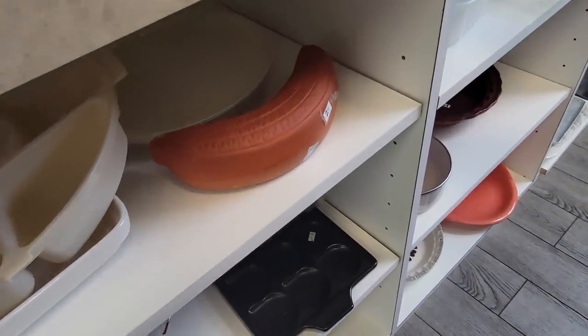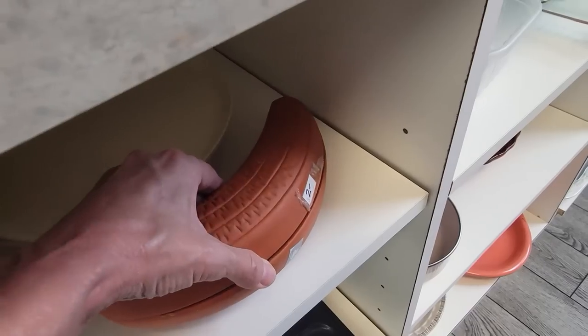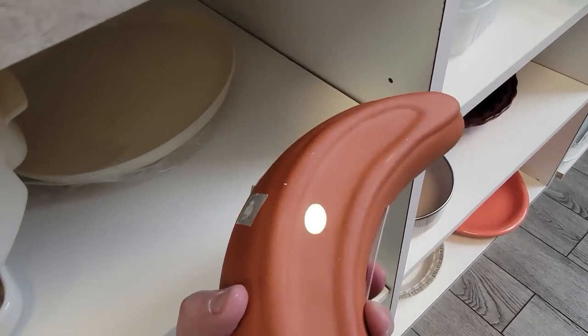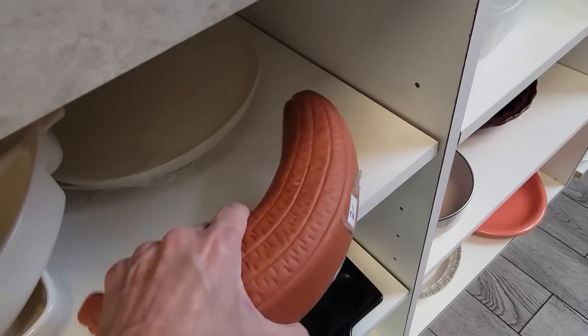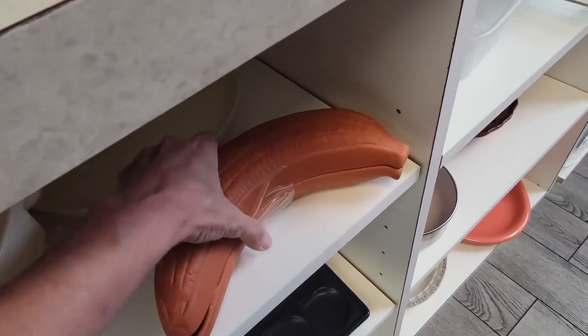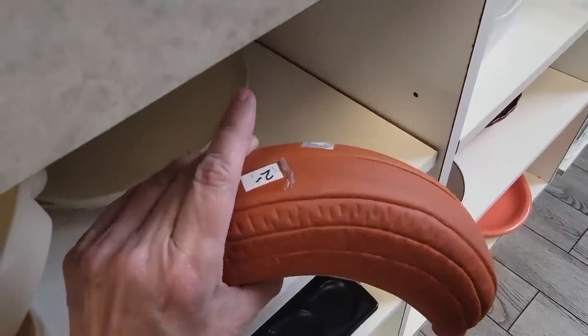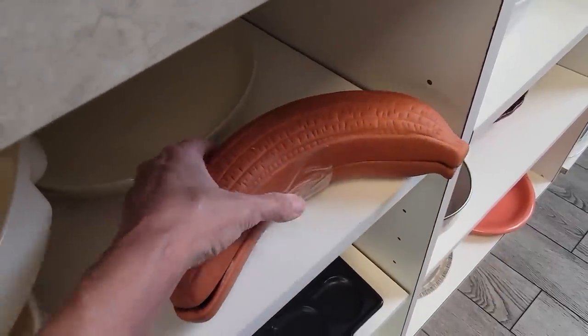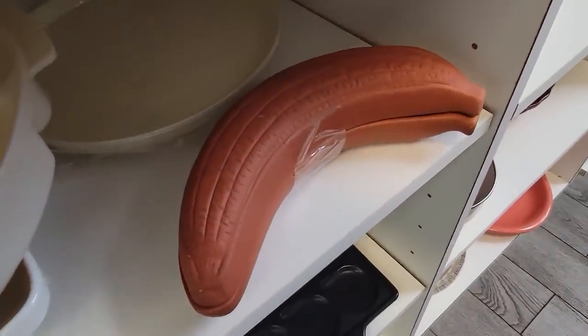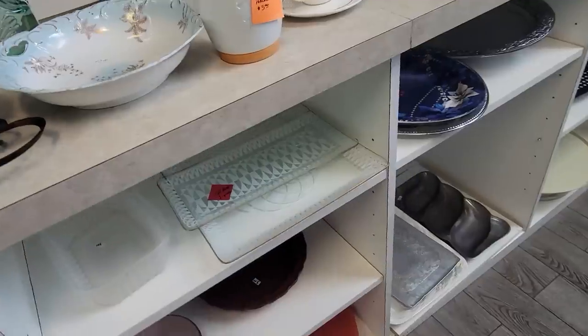Who does? Tiffany. Oh. What is this? It's a banana. Is it a banana keeper or is it a banana split dish? What is it? It's $2 is what it is. And it's a banana, and I have never seen one before in my life, so therefore I must get it.